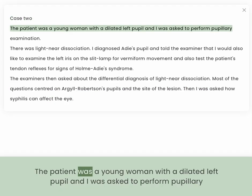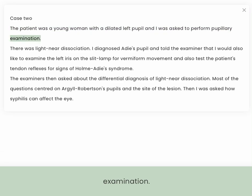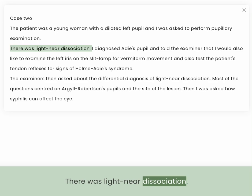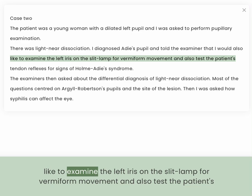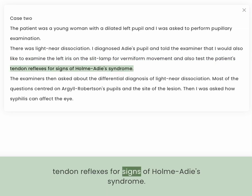Case 2. The patient was a young woman with a dilated left pupil and I was asked to perform a pupillary examination. There was light-near dissociation. I diagnosed an Adie's pupil and told the examiner that I would also like to examine the left iris on the slit lamp for vermiform movement and also test the patient's tendon reflexes for signs of Holmes-Adie syndrome.